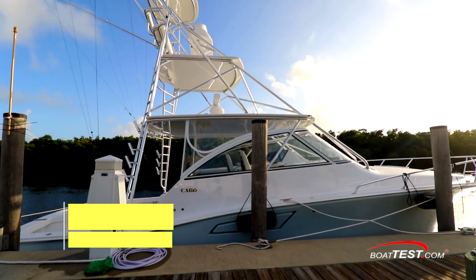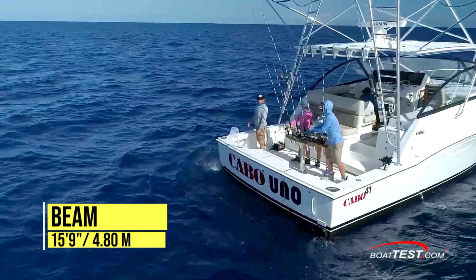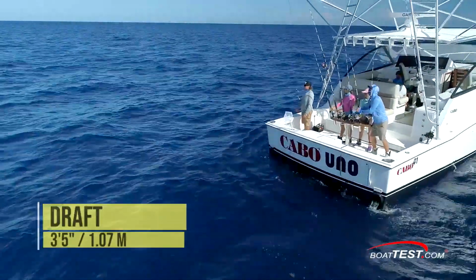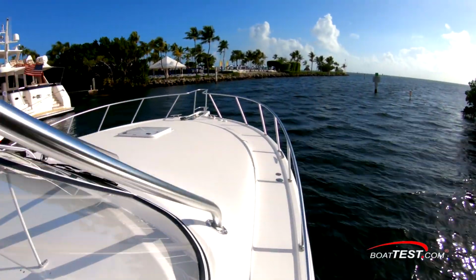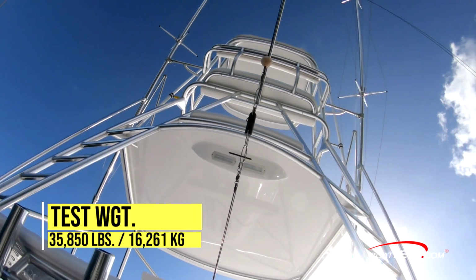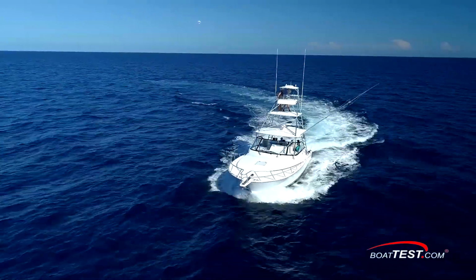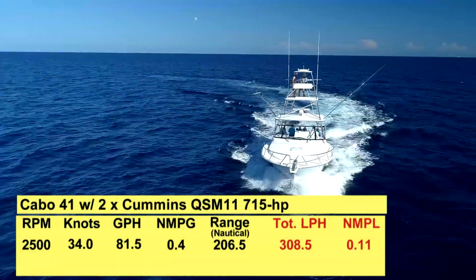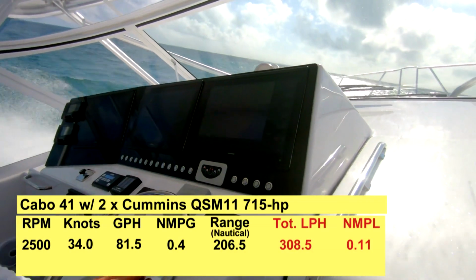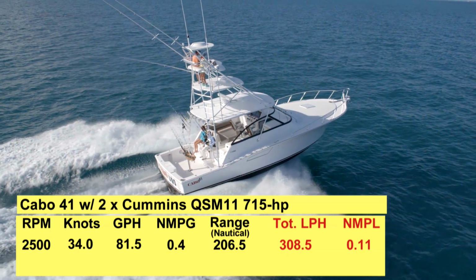The Cabo 41 has an overall length of 42 feet 10 inches, a beam of 15 feet 9 inches, and a draft of 3 feet 5 inches. With 100% fuel on board and 4 test crew, we had an estimated test weight of 35,850 pounds. With 10 to 15 miles per hour of wind and a moderate chop, we reached an overall top speed of 34 knots with the twin Cummins QSM11 715 horsepower engines run up to 2,500 RPM.